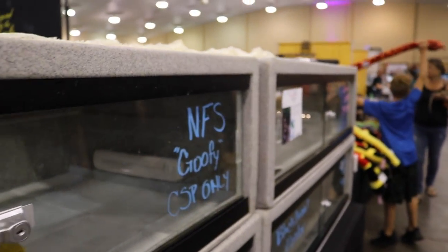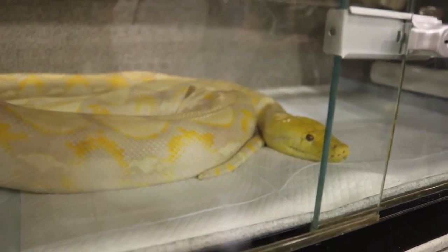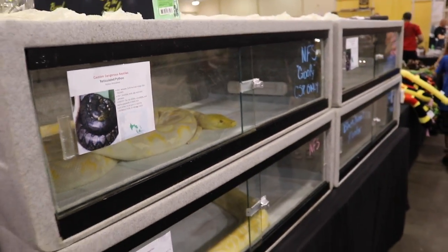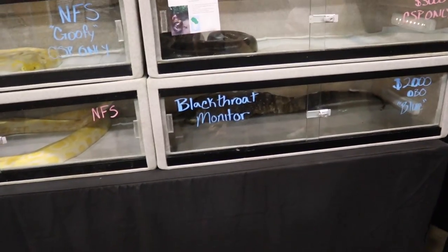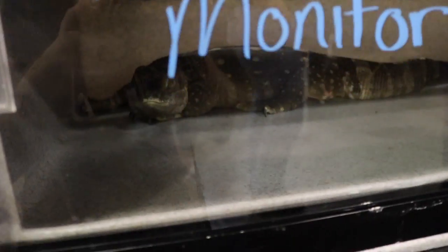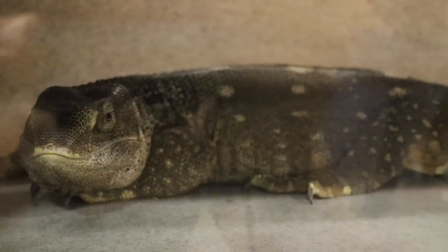These two cages are for pythons, and check out Goofy. He might be the largest snake here. Holy cow, I'm gonna step back out so you can see just how large these cages are. Looks like I've found the largest lizard here, a black throat monitor. Check him out, he's looking right at us. He's a big dude.